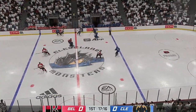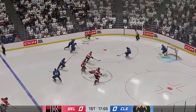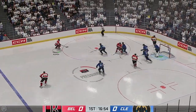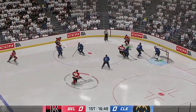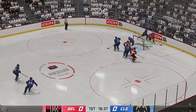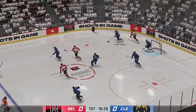Curry's got it in the defensive end. And he's pulled over to the ice and loses the puck. And he slides it quickly to Sokolov. Made that stop. And he takes the feed. And he takes a shot. Oh, he got fouled by Greaves. But he's really got on their heels here now.